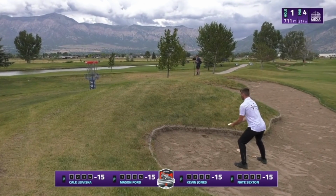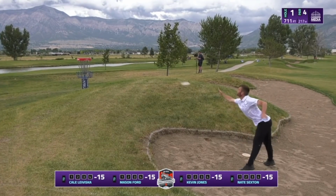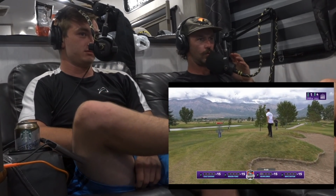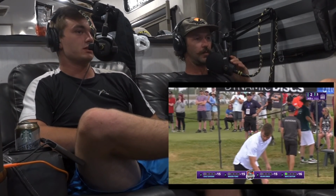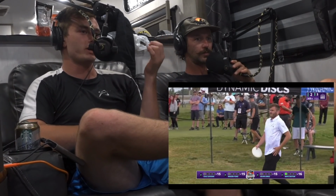I went with the PA3 knowing that I had to full power it, and I didn't full power it. Gives me this junky putt. Ooh. Not a fun putt to start your round off with. No, with the speed that you threw on, if that didn't hit metal, that'd have been 40 feet down there. For sure. And it was so weird windy right there.